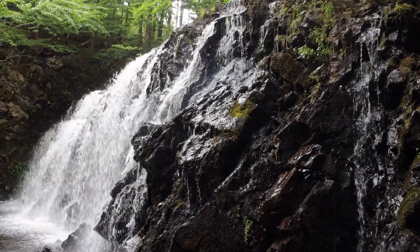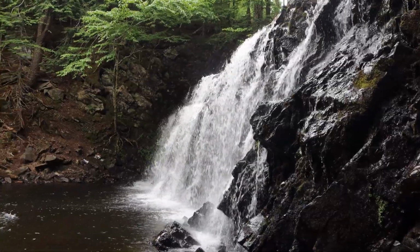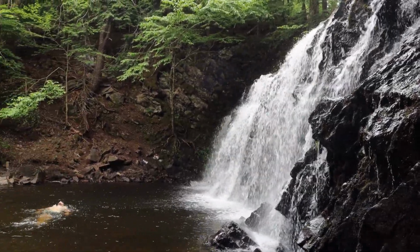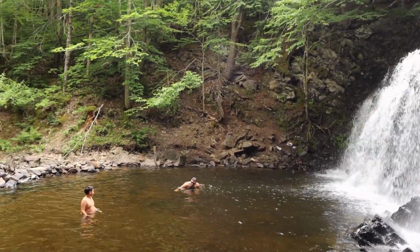Gillis Lake Falls on Cape Breton Island near Sydney, Nova Scotia. It's a 6/10 of a mile out and back trail with some ropes provided for climbing down to the falls.